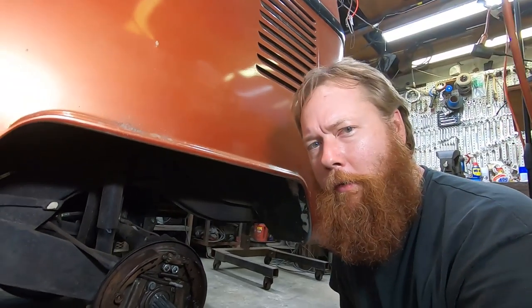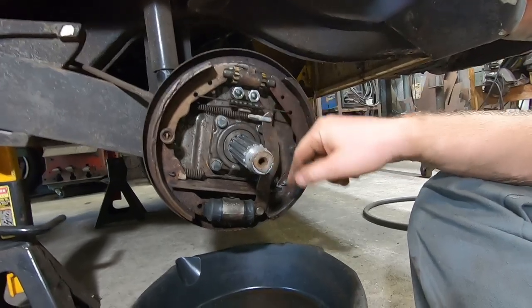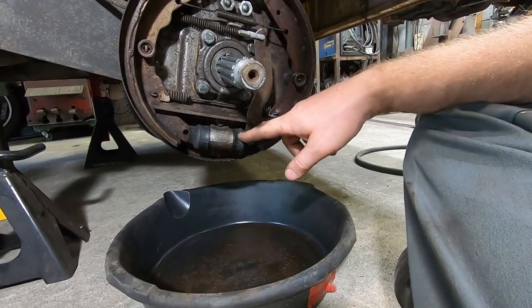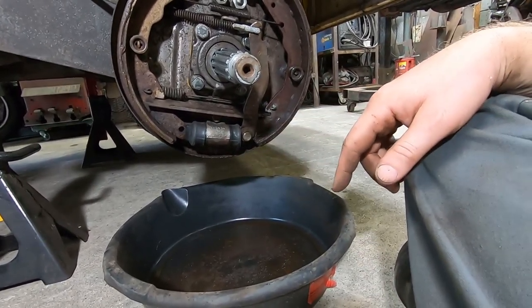So here I'm seeing some less than ideal things. Something is leaking. I don't know if it's the rear wheel seal or if it's this wheel cylinder here. Now, I think it's probably the wheel cylinder because the master cylinder has no fluid in it, and there's clearly a leak of some sort in this location.